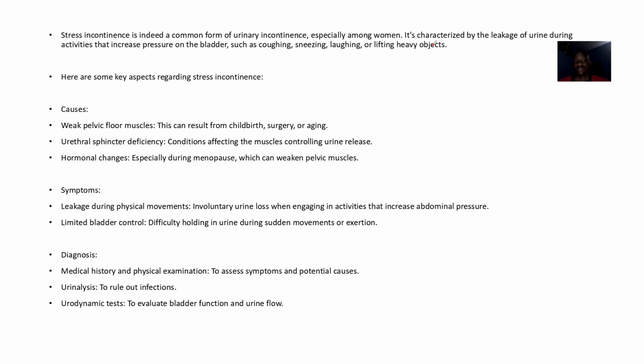So causes could be that there's some weak pelvic muscles. All right. So maybe from childbirth, maybe surgery, maybe aging. All right. There could be urethral sphincter deficiency, could be some hormonal changes. Okay. Symptoms: urine is leaking out during physical activities. Okay. So there's involuntary urine loss when engaging in activities that increase abdominal pressure. There's limited bladder control. So there's difficulties holding in urine during sudden movements or exertions.